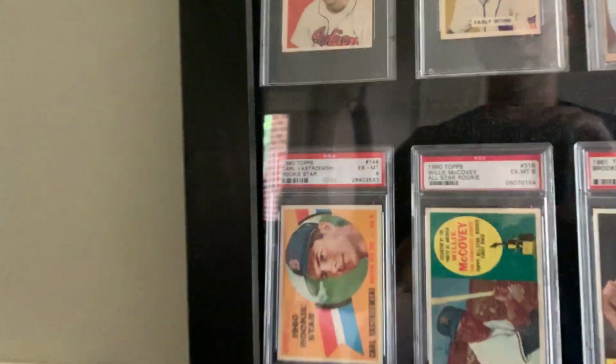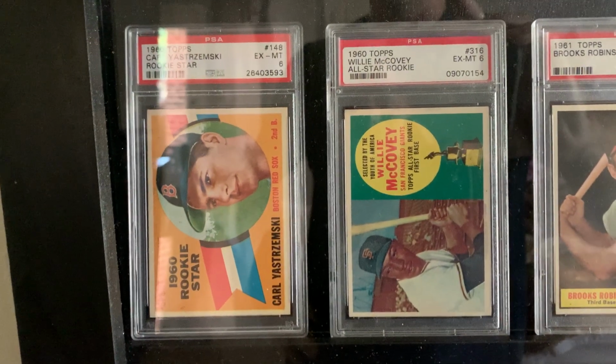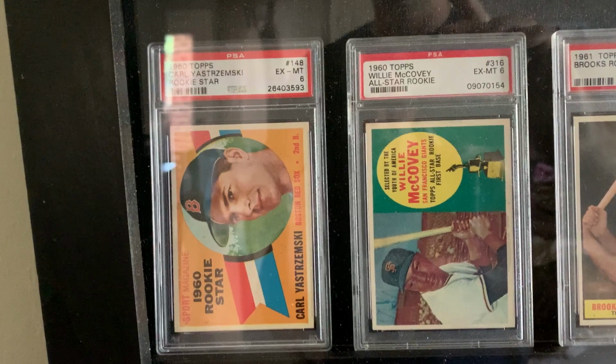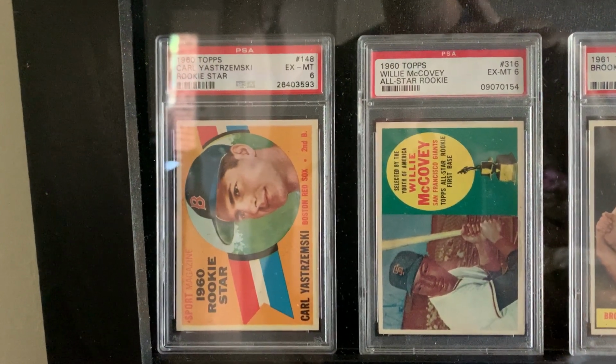And then I've got the 1960s. I've got Carl Yastrzemski, that's his rookie, and he's also a 3000 hit guy. And Willie McCovey, he's a 500 home run guy. So both in 6s for the 1960s.